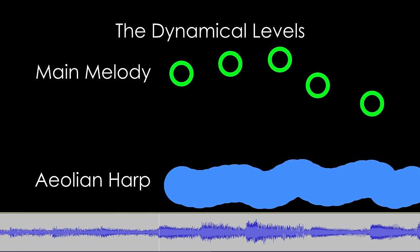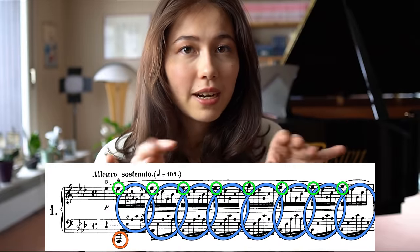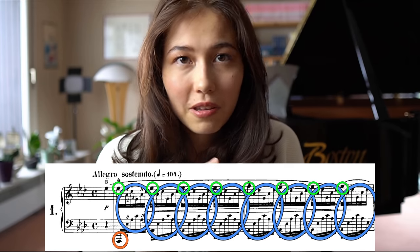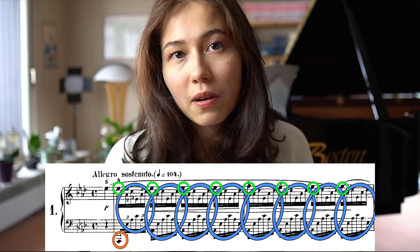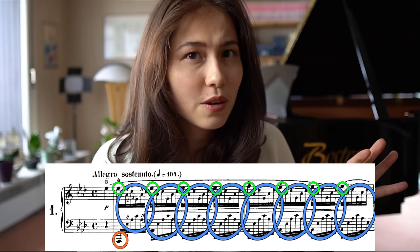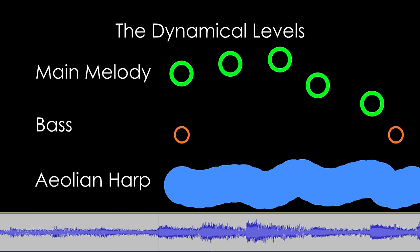We have the main melody on top, which has to be clearly on another dynamic level than all the other small notes. So you still have enough freedom to create some dynamical changes in the melody. Then we have the same thing going on in our left hand. We have a lot of small notes together with the right hand, which are creating this Aeolian harp effect. And then we have sometimes some bass notes, which are supporting the harmony. And these special bass notes are also on another dynamical level, a little bit louder than all these small notes in the middle, but not as loud as the main melody.